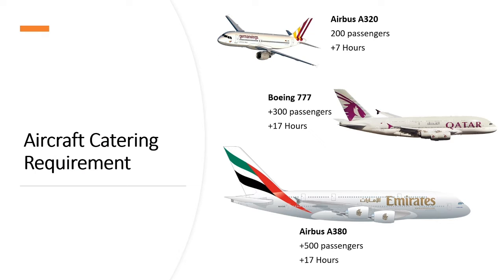In order to understand the catering requirement of an aircraft, let's look at some rough numbers. Narrow-body aircraft carrying 200 passengers on a 7-hour flight would have to serve at least one meal to each passenger, and a few extra meal packages are also kept. That means an aircraft like an Airbus A320 will carry more than 200 meals on board. Wide-body aircraft like a Boeing 777 carrying more than 300 passengers on long-haul flights would need 2 meals per person. That makes it over 600 meals on a flight.